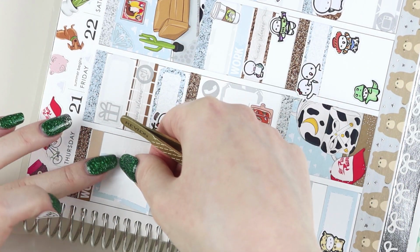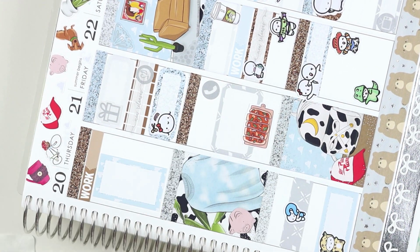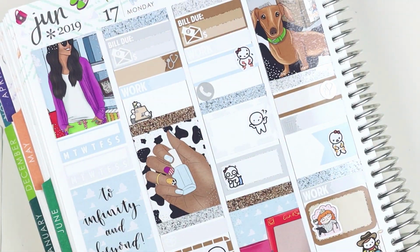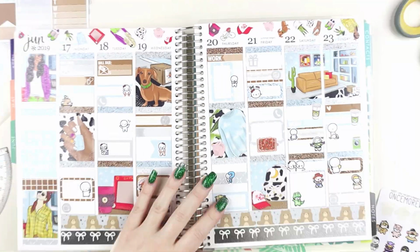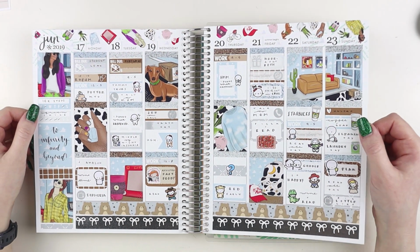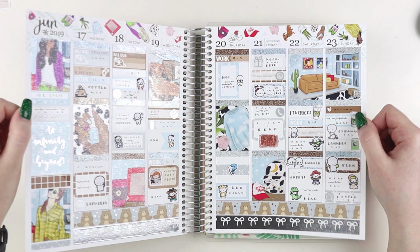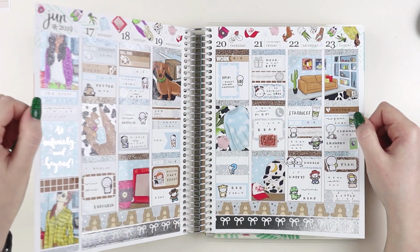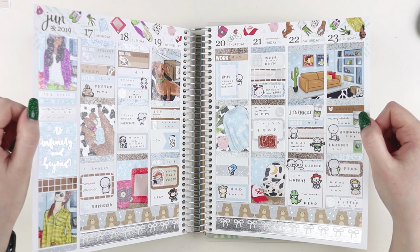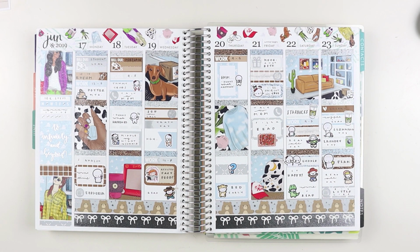I love how many Toy Story stickers, especially on the back half of this week, I was able to pull in. And then Sunday, unloaded the dishwasher, coffee, and read. And those coffee stickers are from Moonlight Paper Co. Had a cleaning day, had a laundry day planned in my planner, and then I basically just read the entire day.